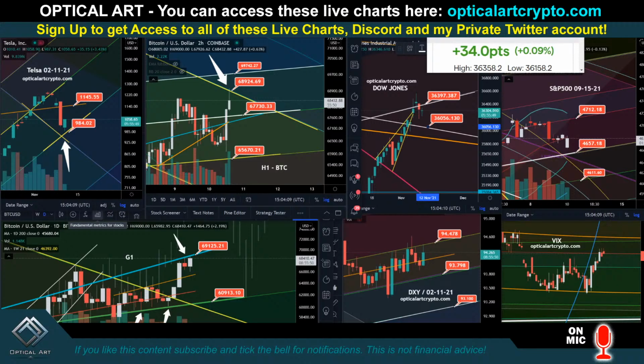So if things get bad with the markets, we start having a major correction, the J1 chart is the one you want to load up. And I'll show you why it's so important.